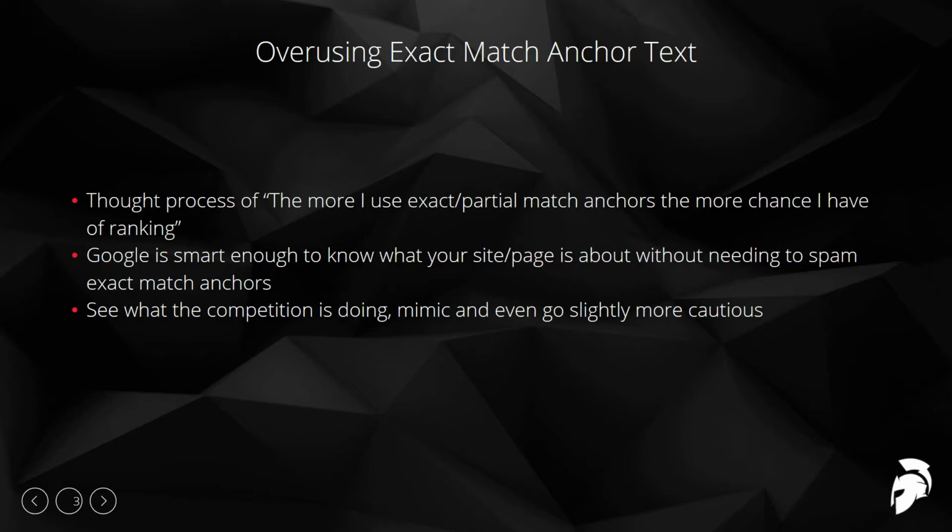And when you have a lot of exact and partial match anchors, that's showing Google that these guys are trying to game the system. It's one of the easiest signs for them to see this is unnatural. No site naturally gets these types of anchors at such a high volume, and then they filter you out. They don't even need to penalize you in a lot of scenarios. They just filter you, and you're left wondering, why am I not ranking? I'm sending all these links, and they can be high quality links. They can be the highest quality links, but when you have all these exact match anchors, nothing's going to help you, and you're just setting yourself up for failure.